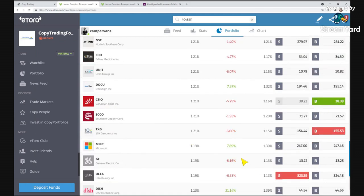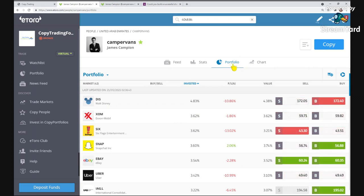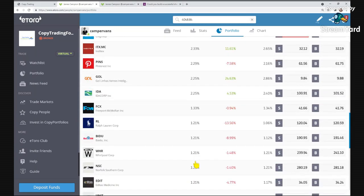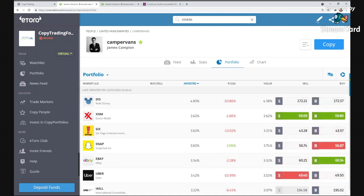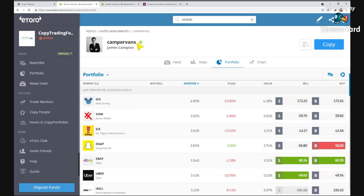Entertainment. So his real skill, if you want someone that's diversified, that's going to get you through the hard times of what if the technology is down or one sector is down, I would go with camper vans. He is really good diversification for stocks and ETFs. He doesn't do crypto, or he doesn't have any currency, etc., in his portfolio at the moment. But if you want someone that's diversified on stocks and ETFs, camper vans is your man.